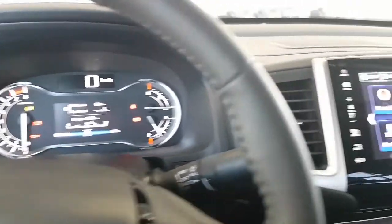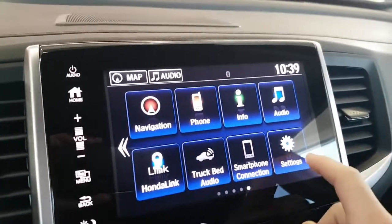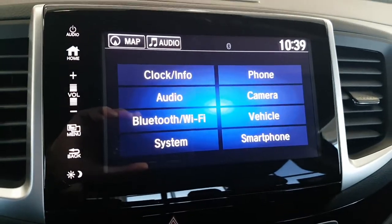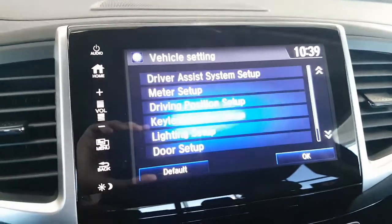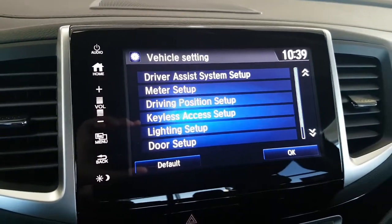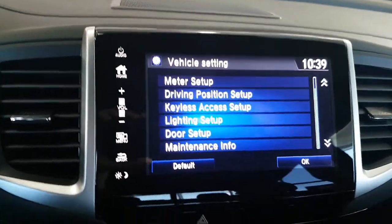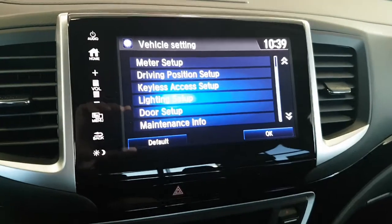We can check your maintenance over here in your main screen. You can click on settings right down here. And as you can see, you're going to find an option there called vehicle. So you're going to click on vehicle. When you go on the vehicle, you're going to see a few different options. And when you're going through the options, you want to scroll down to the bottom and you're going to see maintenance info. So that maintenance info there, we'll give that a click.